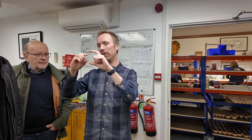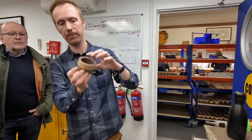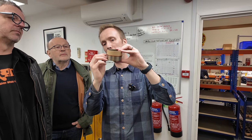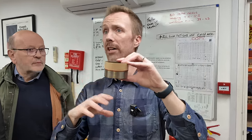So when you've got this coil height, or a coil length, which in this case is a mid-range dome coil, the coil height, so the distance from the bottom of the coil to the top, is limited in the design. It's designed into it.